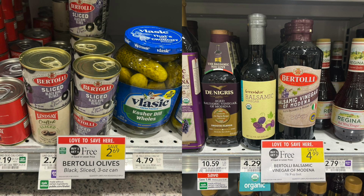I did want to mention these because these are Bertolli products, and they're usually a little bit higher than I want to pay for them because the Publix brand is cheaper. But these are good deals on these. So the Bertolli balsamic vinegar is usually $4.99. It's buy one get one free, so it'll be $2.50 on that. And the Bertolli sliced olives is usually $2.69, but it'll be $1.35. Both good products and things we use in our house, so I'm definitely going to pick these up.